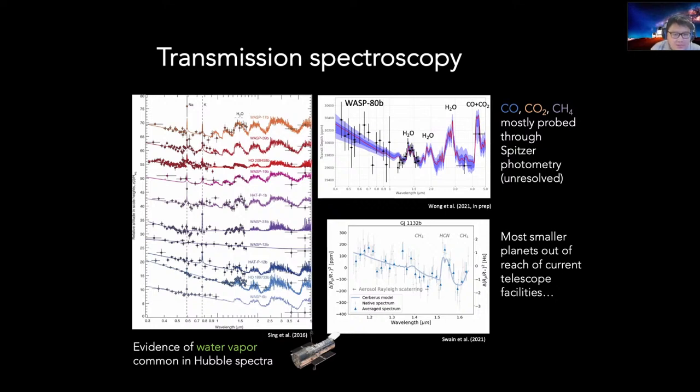And you find something very peculiar. You have a very prominent water band at about 1.5 microns. And you find that this is detected in a lot of transmission spectra. And this suggests that water vapor is a big player, very ubiquitous in gas giant atmospheres.